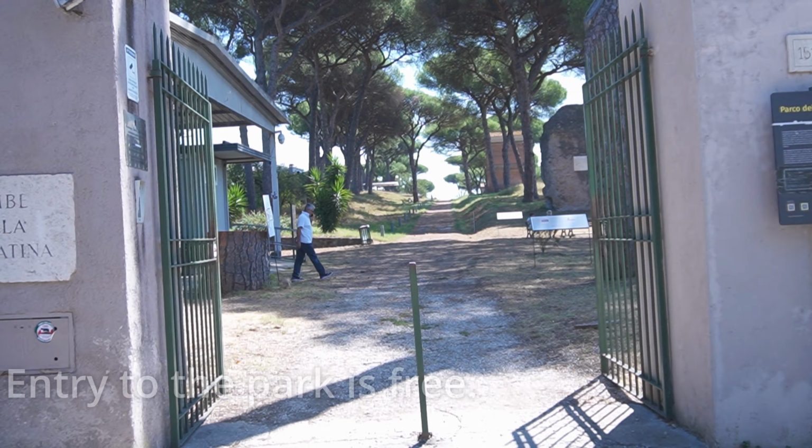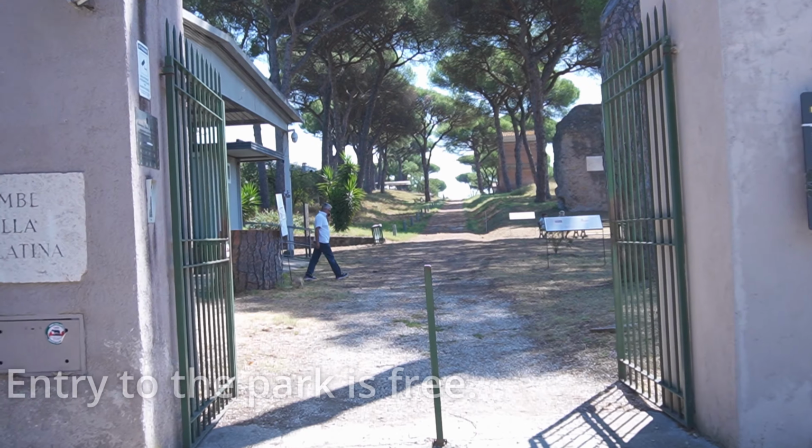Behind me is the park of the Via Latina. The Via Latina is a very old Roman road, even older than the Appian Way. So on this road are many tombs that we're gonna go have a look at. So let's go.